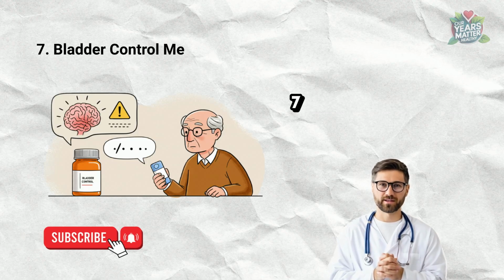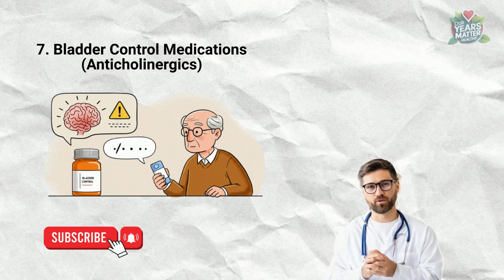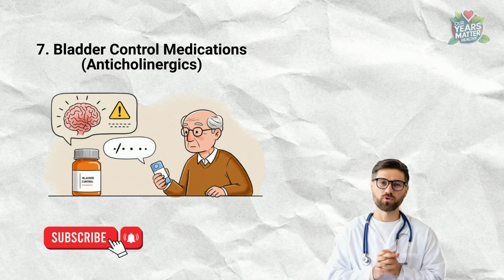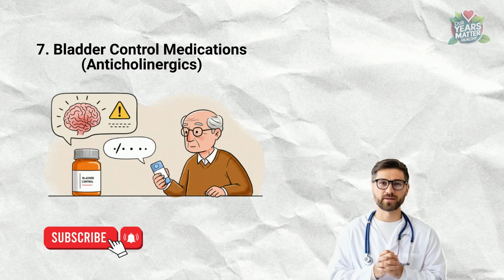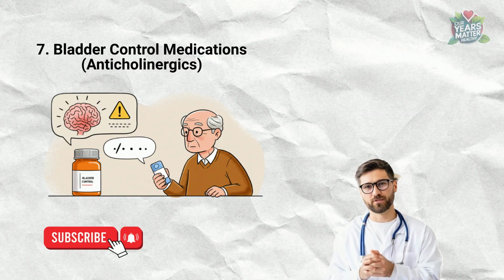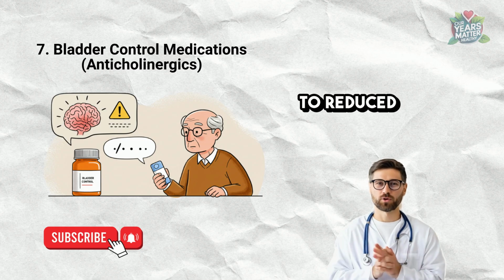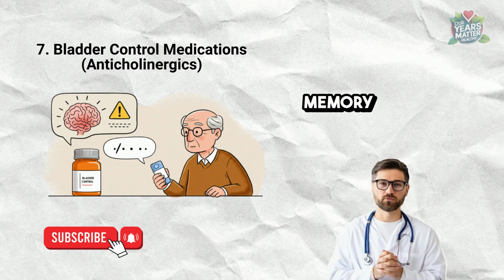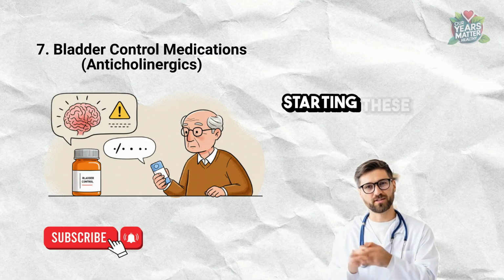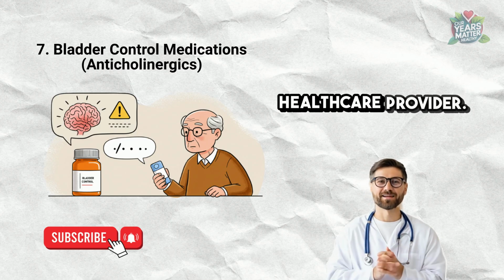7. Bladder control medications, anticholinergics. Medications for overactive bladder, such as oxybutynin, can significantly impact memory and learning. Recent research shows that long-term use is linked to reduced brain volume and slower memory recall. If you're noticing more senior moments since starting these meds, it's worth discussing alternatives with your healthcare provider.